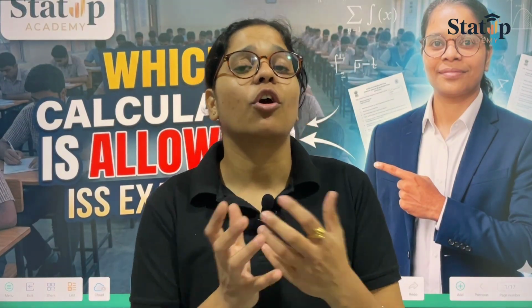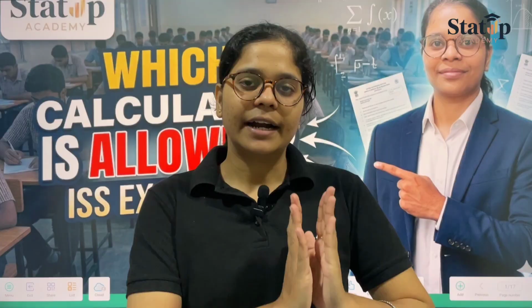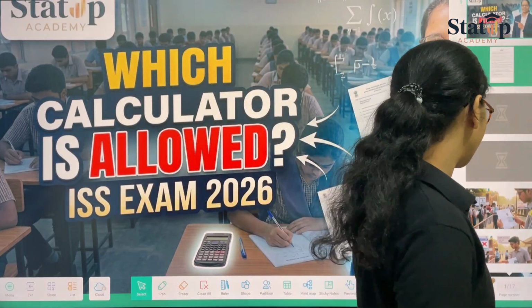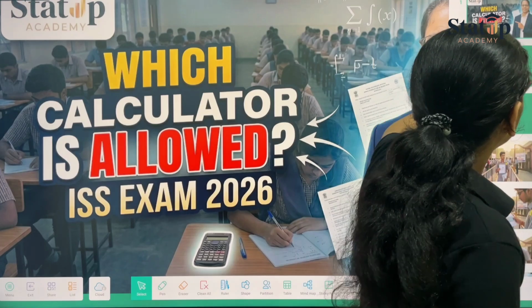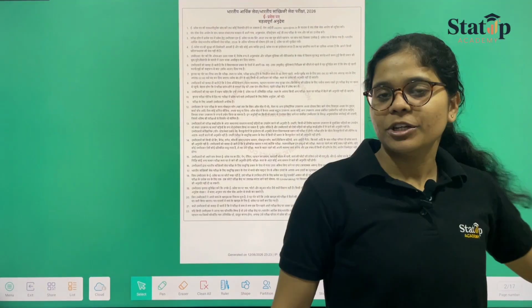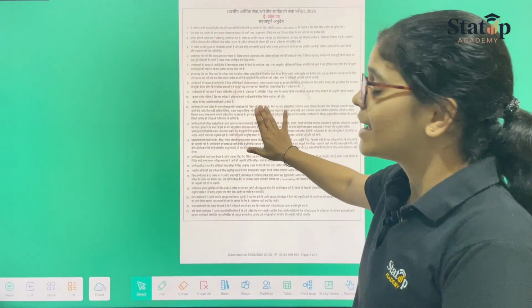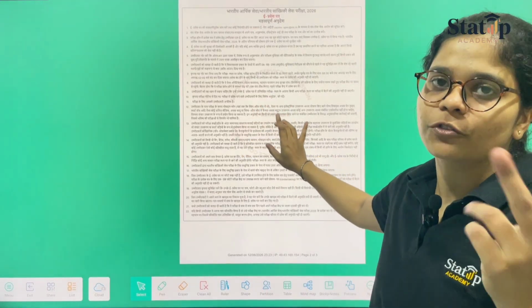So coming on to our topic, there were many questions related to which calculator is allowed, what all can we carry. So it is regarding that particular thing only. What you can actually carry is, okay, first let me just read out the information for you all. This has been obtained from the second page of your admit card.